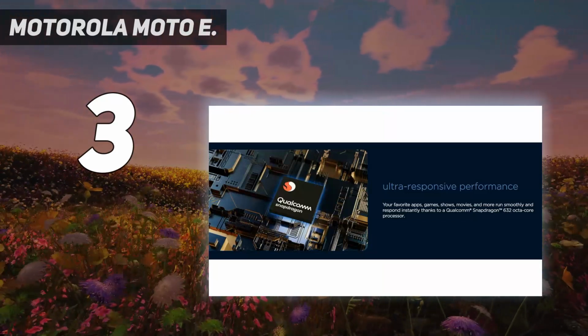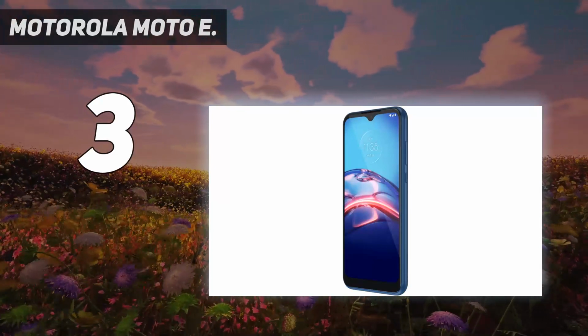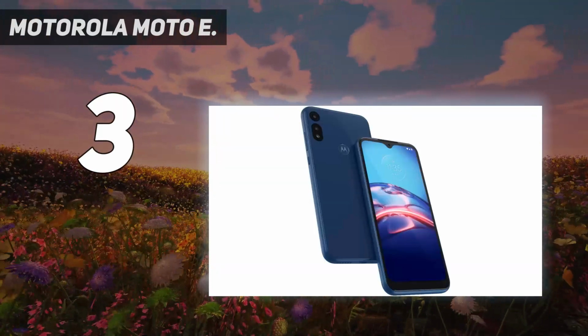The phone has a large 6.2-inch screen, with fairly large bezels at the top and bottom, giving a screen-to-body ratio of 85%. You can run a moderate number of apps at the same time on this Android 10 phone, but with only 2 GB RAM you should expect some slowdown if you try to run too many apps.